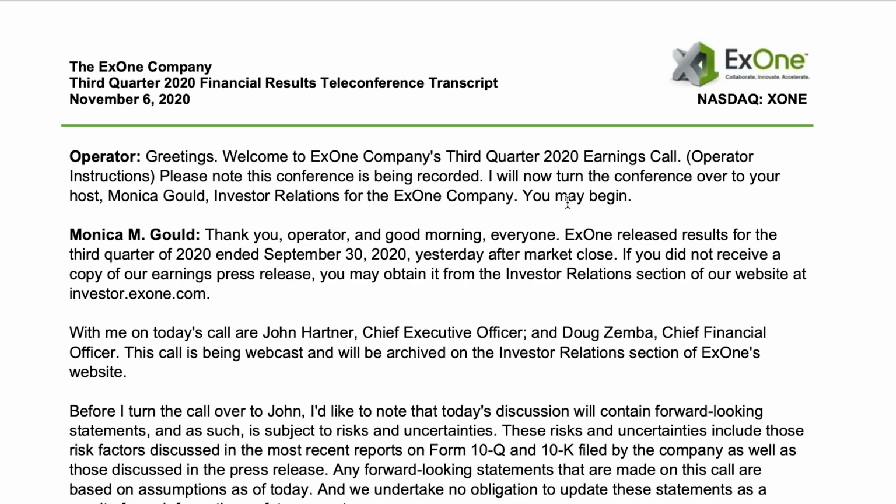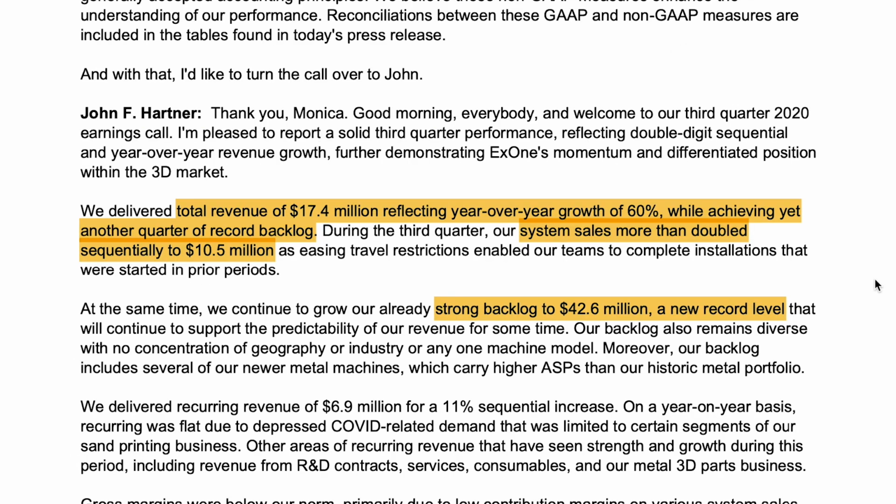Lastly, they maintain a proactive stance, adjusting their business to latest conditions, while also increasing their focus on a long-term strategy. Okay, and with that, I wanted to talk about the third quarter 2020 financial results, which was their most recent quarterly earnings. They delivered a total revenue of $17.4 million, reflecting a year-on-year growth of 60%, while achieving yet another quarter of record backlog. Their system sales more than doubled sequentially to $10.5 million. They also grew their strong backlog to $42.6 million, which is a new record level.